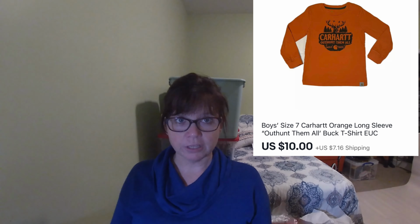Okay, next up is this orange Carhartt shirt in a boy's size 7. This is from one of my more recent thrift hauls. We picked this shirt up at the Salvation Army for $3 and we listed it for $14.99 and it sold for $10. So I was happy. I want to say I sent out an offer for $10 on eBay and they accepted the offer. Again, just trying to move some merchandise.